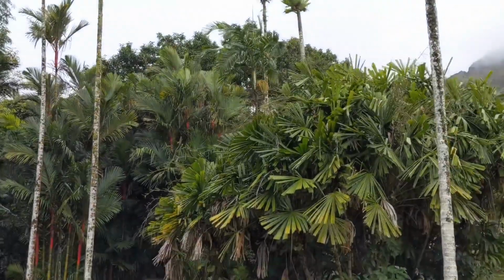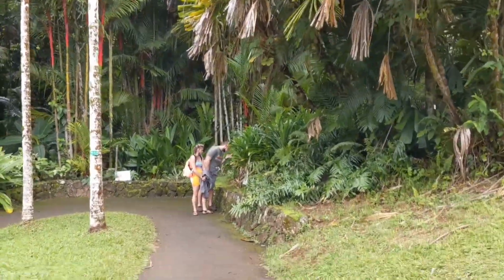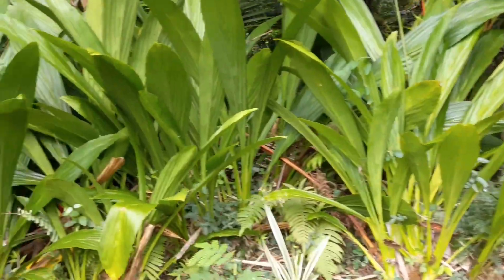Now that we have arrived at this beautiful botanical garden, we are obviously going to explore it. The place that we are currently in is actually a part of the Honolulu Botanical Gardens and is open daily without any payment or entrance fee.